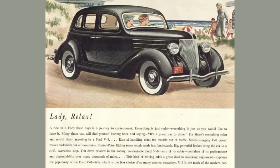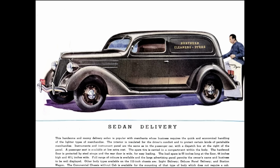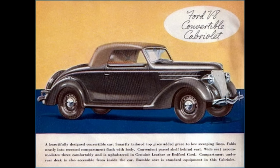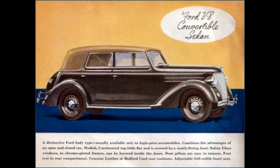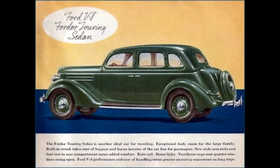The 1936 Ford model lineup was broken down into two series, the Series 48 and the Series 68. Ford also offered wagons, passenger wagons, sedan delivery, and a truck line going from half ton all the way up to the big commercial. The Ford Series 68 could be had in body styles such as, but not limited to, 5-window coupe, cabriolet, coupe, 2-door sedan, 4-door sedan, wagon, convertible sedan, 2-door touring sedan, and 4-door touring sedan.